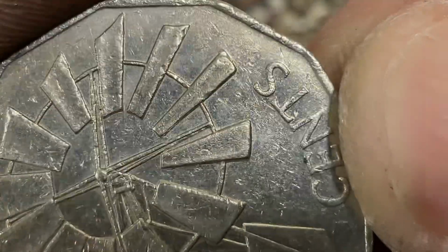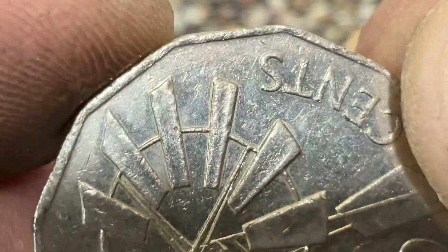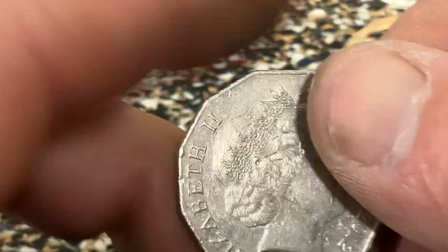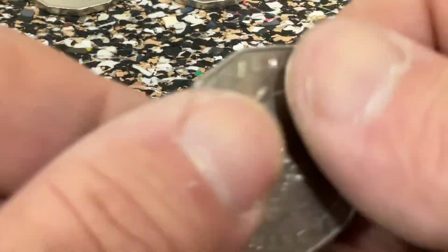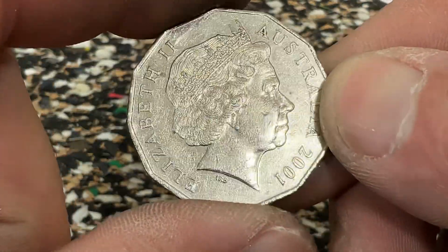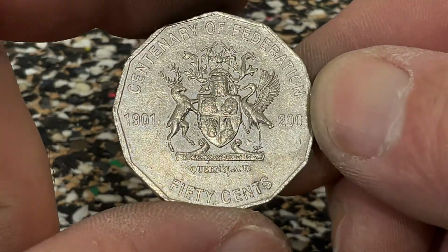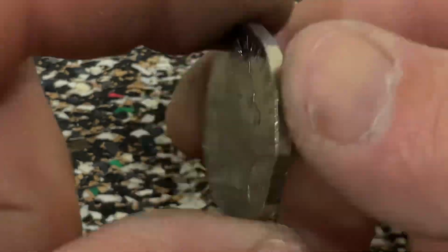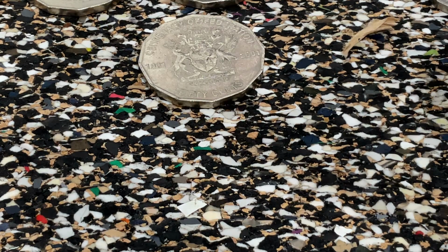Got some sort of a cut on the end of the wing there, maybe. Don't know. I'm going to put it aside because I need one for a set. I've been looking for one for ages. Another coin you can't find that's in good nick. Ooh, Queensland. Gonna be a Fed. That's in good nick as well. Well, decent nick. No green. So two Feds. Queensland.